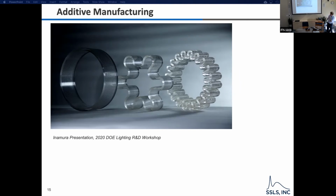This guy was showing what could be done with glass printing for possibly optics and for aesthetics, but the bigger idea is, how do you print the whole luminaire additively on demand? And actually, there's a lighting company here in California, Tempo down in LA, that's working on that, making a lot of the parts for their fixtures 3D printed.